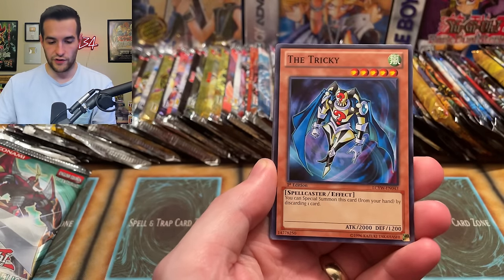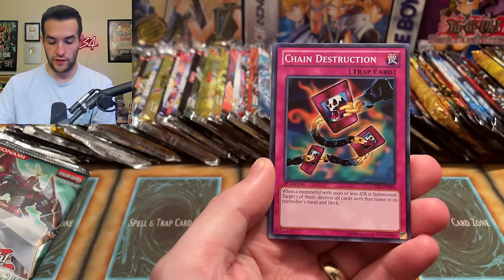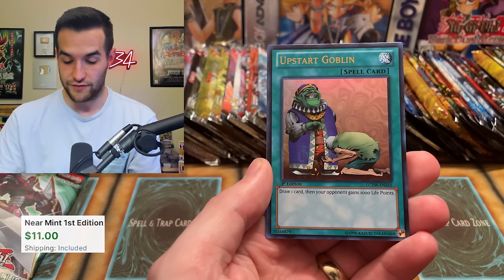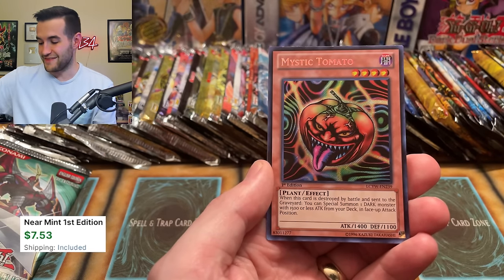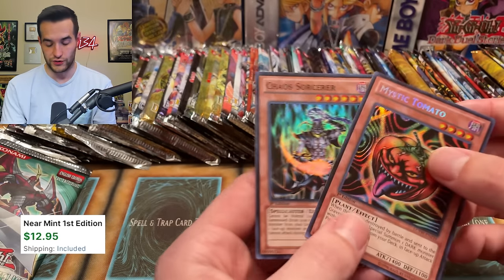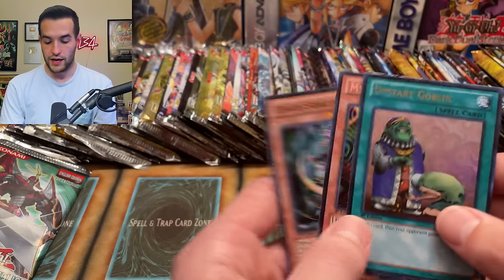Armed Dragon level 7, the Tricky. Giant Germ. Mystic Swordsman level 2. The Chain Destruction. DD Scout Plane, very nice. Upstart Goblin Ultra, okay, that's very nice, very solid value. And Mystic Tomato, all right, probably not too crazy, but it is a nice version of this card. And then a Chaos Sorcerer, okay, maybe not a bad pack after all. The Mystic Tomato is not a great secret, but pretty cool classic throwback card, so we'll take that.